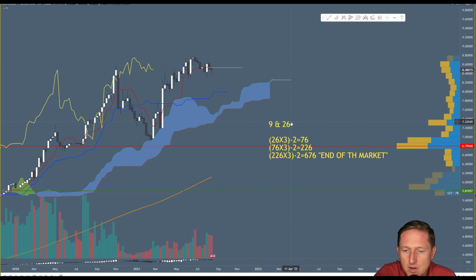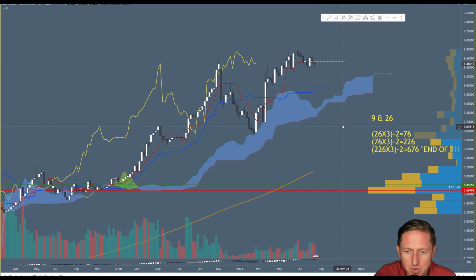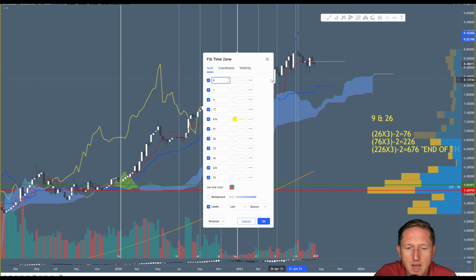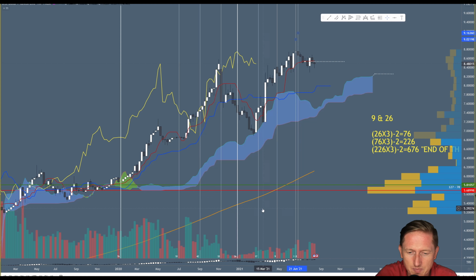Let's have a look if by any chance there is any correlation with this number and what's happening currently on our beloved Turkish lira to American dollar. To do that, we need to take our Fibonacci time tool, which is changed because I'm on TradingView this time for one reason, and I want to show you how this Fibonacci tool would work. So let's put as one of our numbers 676. Yeah, the end of the market. We'll mark it yellow, so it's different than the others, and hit OK.